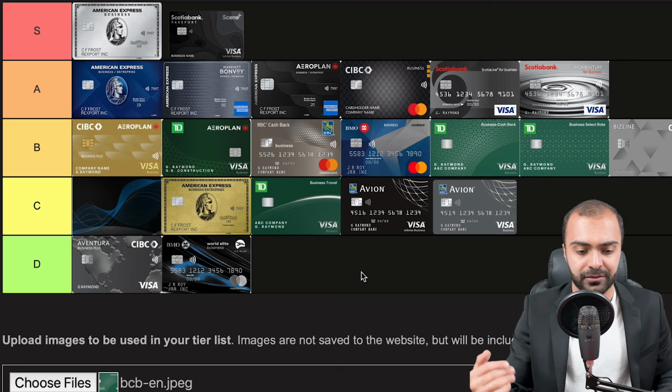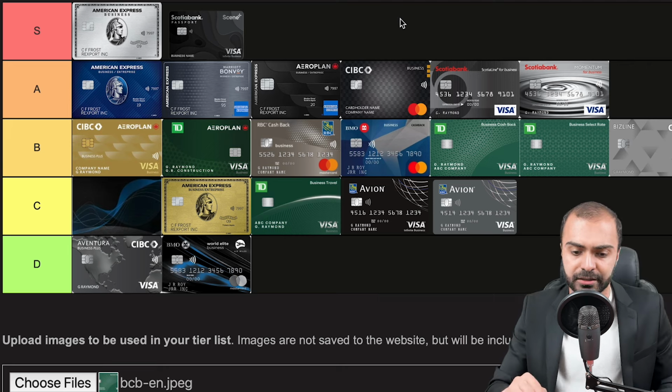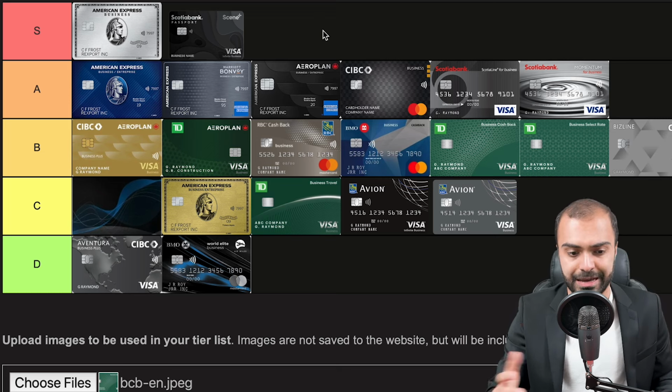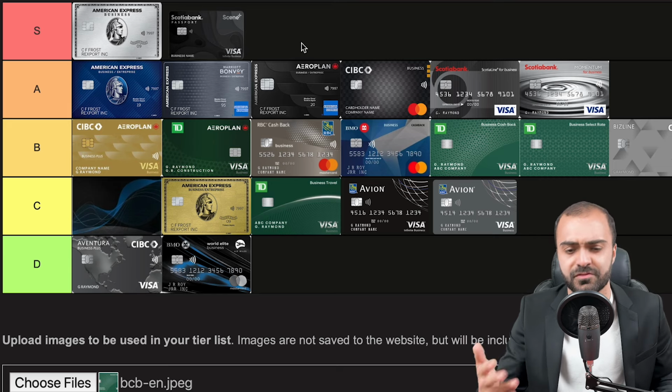I myself have had the business platinum card for a while. Don't have any of the other ones, but you know, there definitely are a lot of very interesting options. If I did have more foreign spending, I definitely would have gone for the Scotiabank Passport as well, but I don't have that much in foreign spending, so that's why I don't have that one.